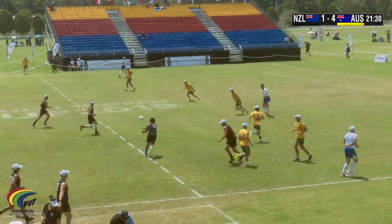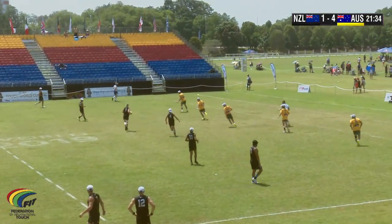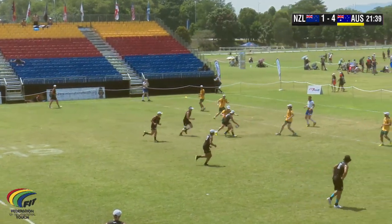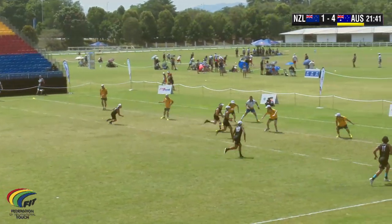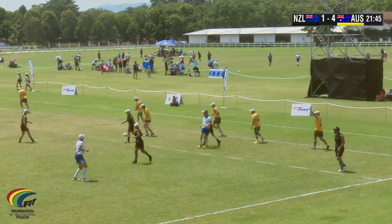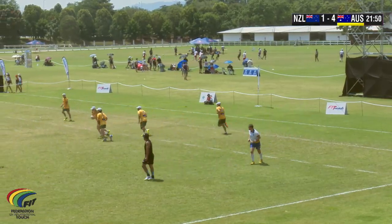That's better from the Kiwis. It's in the hands of Stewart. He gets it down in front of Norman. It's Stewart and Norman, back inside to Norman. They send the sweeper around to the right-hand side of the field. They're looking through the line. Oh, there might be 6 to go there. No, the referee's found apparently a late pass. That's why there was no 6 to go.